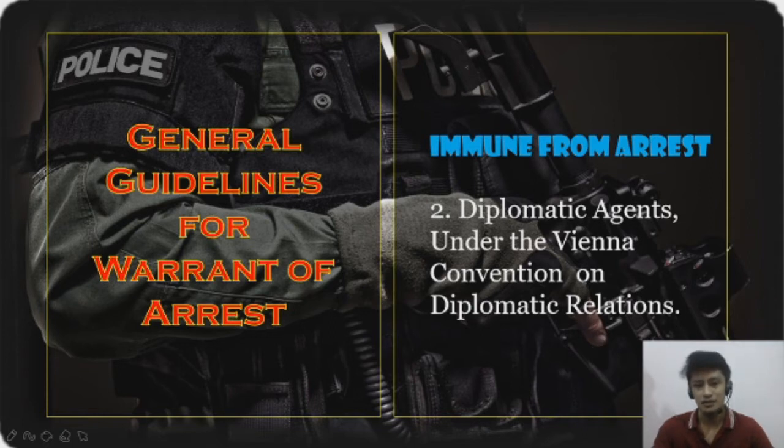Okay, and we have here immune from arrest also the diplomatic agents under the Vienna Convention on Diplomatic Relations, because we are also part of the Vienna Convention. So we have here an agreement. Okay, we have there an agreement that diplomatic agents who are visiting or who are having a business, okay, or maybe having an appointment in that member country, they cannot arrest them. Okay, they are immune from arrest, diplomatic agents. So that is the condition with that, I mean in that convention.